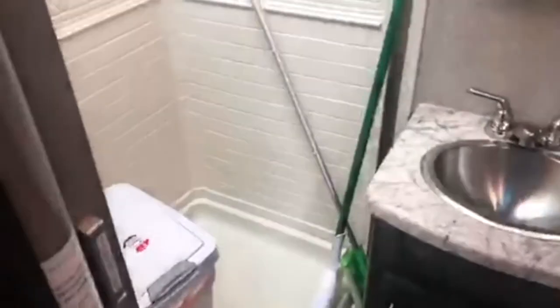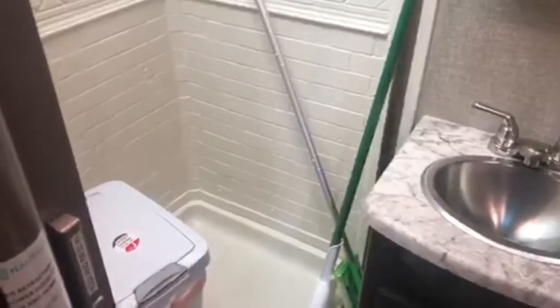The shower, so the garbage, see, it's tiny. I keep the garbage in the shower. I think that's probably normal. And then I have my Swiffer, my broom. There's no tall closet to put these, so they get put there. And then this shower door is kind of different.